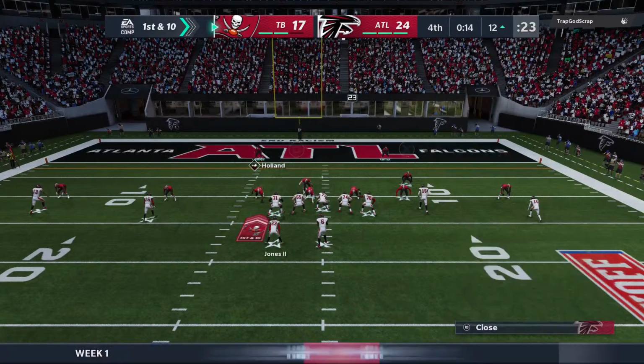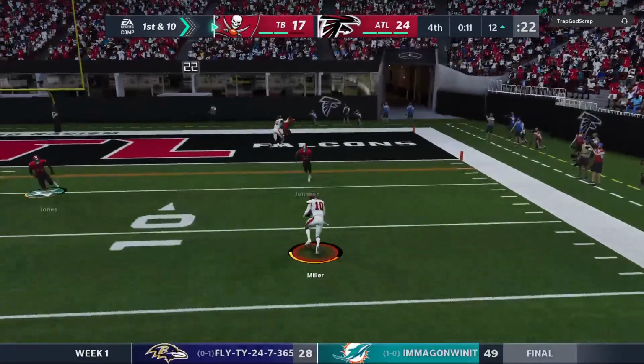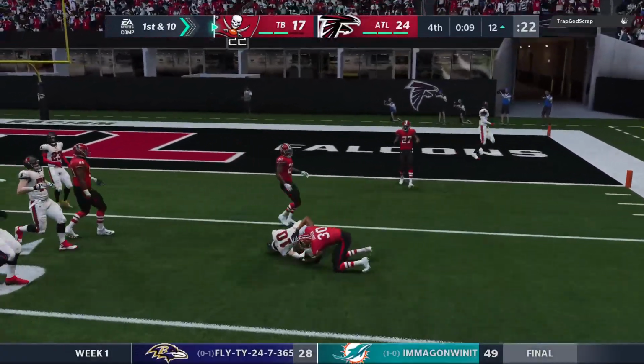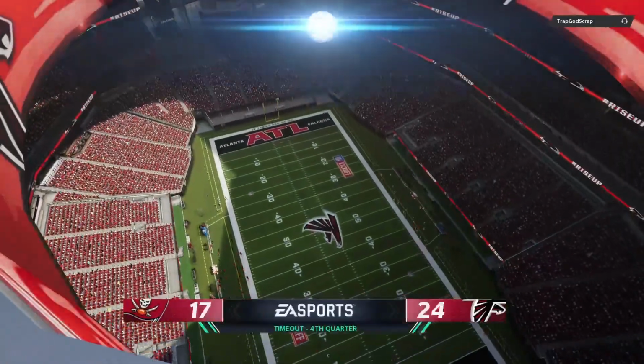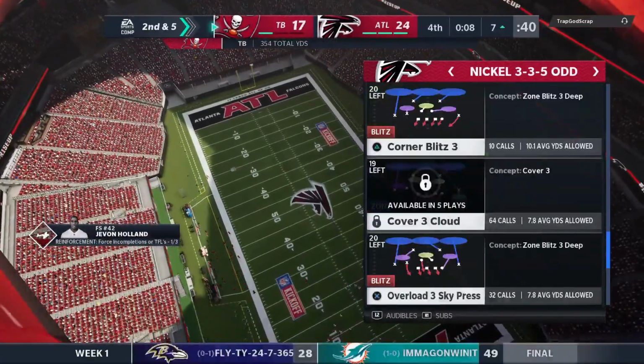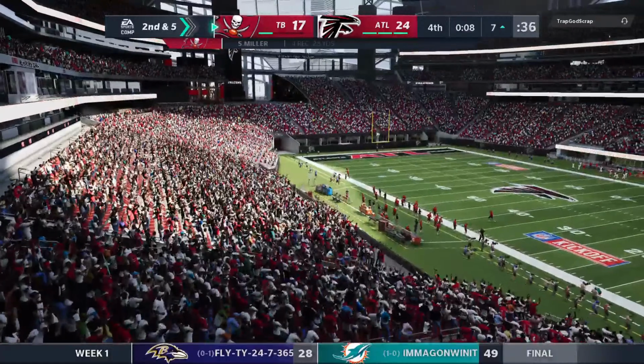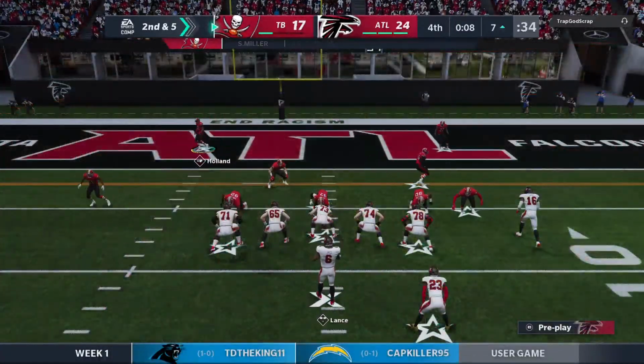They'll look to throw. He'll find Miller. That's complete. And here he'll get it down to the 7. And with inside of 10 seconds, 8 to be precise, we get whistles and a timeout on the field. And 5 at the 7. From the 7, it's 2nd and 5.